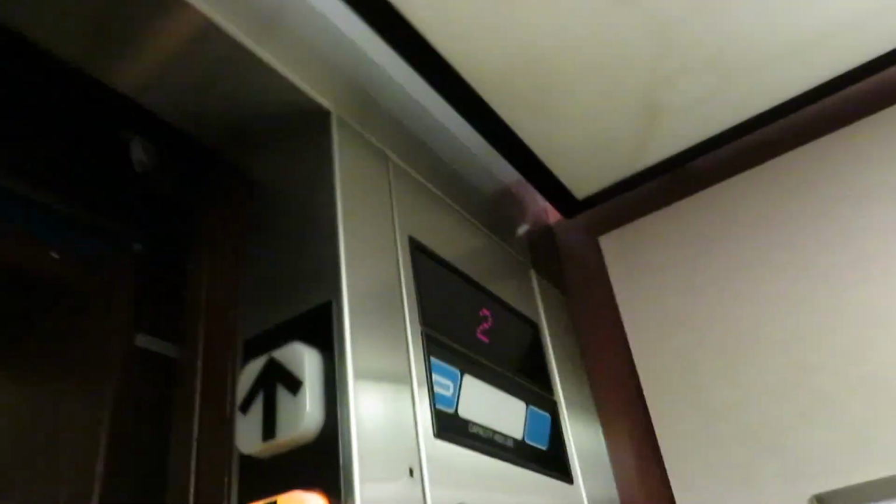Someone called it. Floor two. We're going to floor one. Is anyone here? Come on. No one called it though. Come on. What happened? Okay. What's even on the second floor? People. That's where the lobby is.